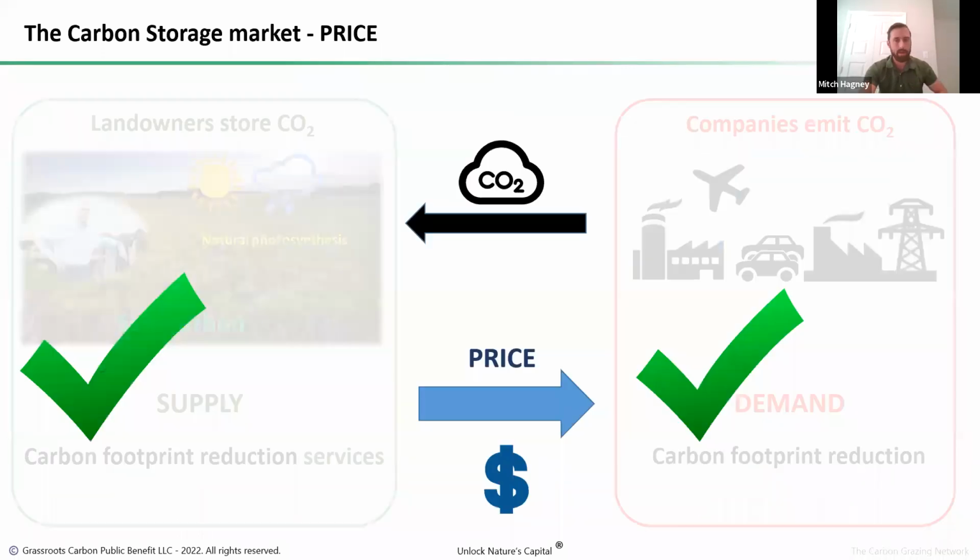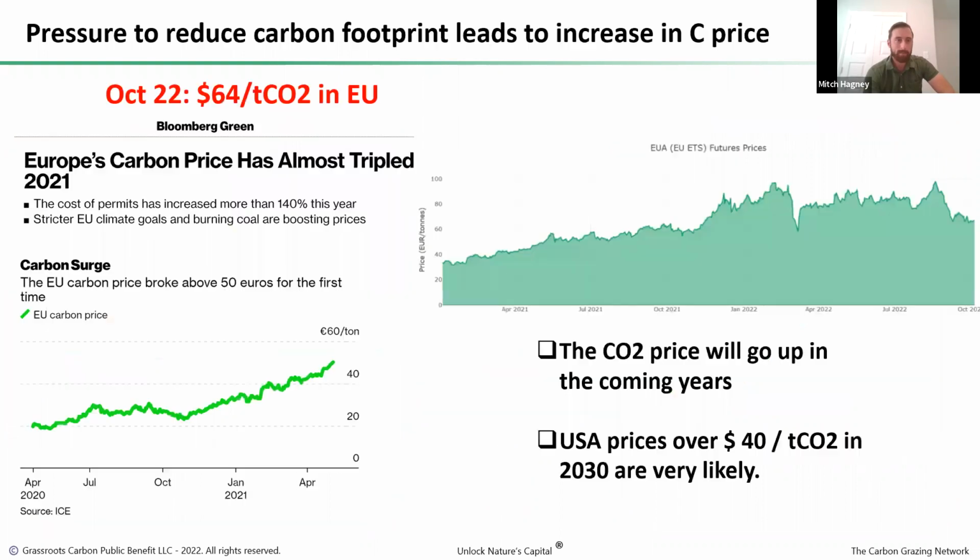So, okay, that's how the supply ends up working. How does the price between supply and demand end up happening? So in the EU, prices have gotten quite high.